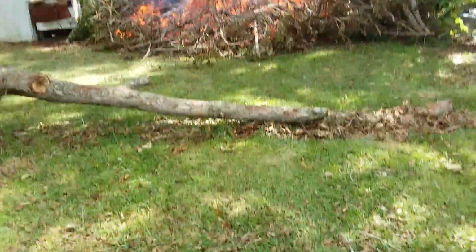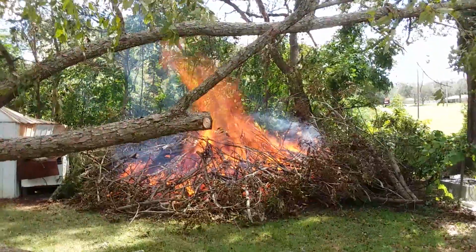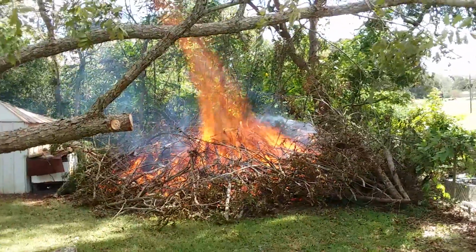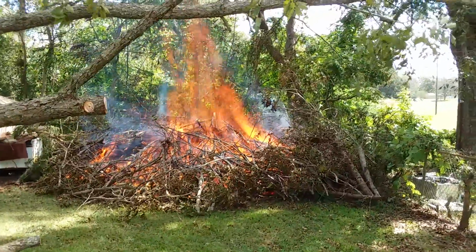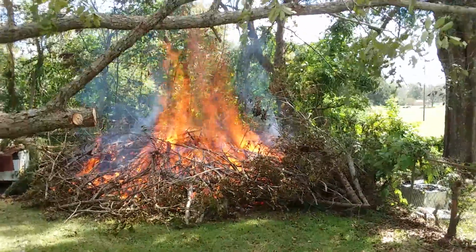This tree, this peach tree, I'm sorry, not peach tree, pecan tree. And I say pecan because I come from up north, not pecan, like they say down here in the south. This pecan tree fell over from that Hurricane Sally that came through. Slow blow Sally. Boy, it took forever for that thing to get out of here.